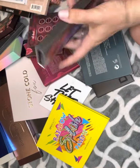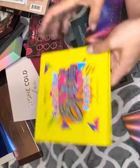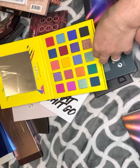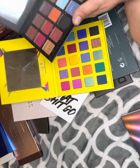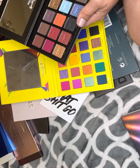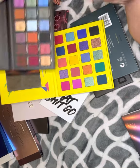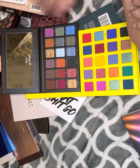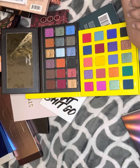All right, so these OPV palettes came from BoxyCharm. I saw them post something really shady. And I decided I was never going to buy from them. And then two of these came back-to-back in BoxyCharm.